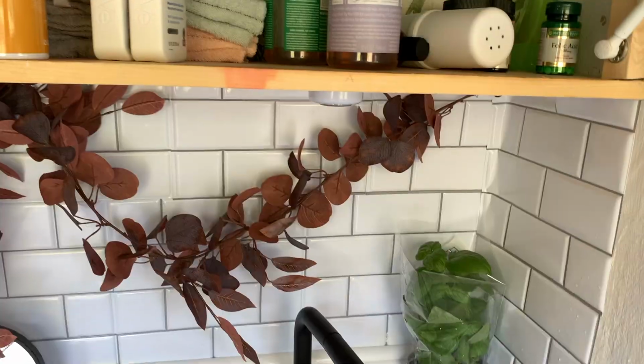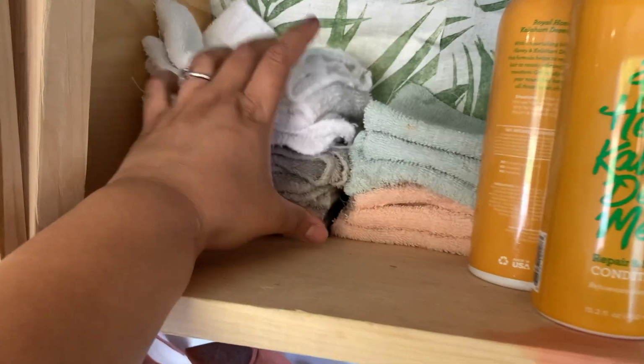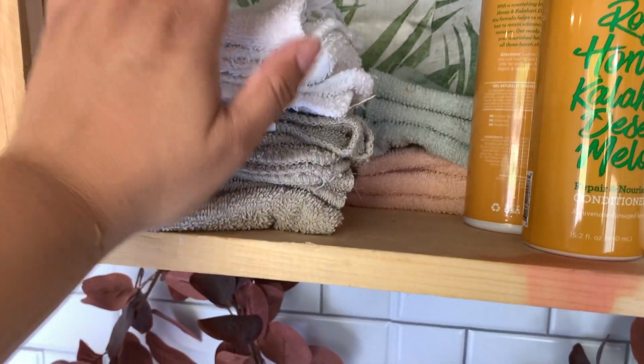Hopefully you guys don't judge me. I had a gray tank and I hated it. Okay, so this is all the stuff. Oh, this is very important. See, even my shampoo and conditioner is biodegradable, but this is very important. You need to have washcloths. As you can see inside my van, there is no bathroom. There is no shower. So if I want to take a shower, I usually just do sponge baths with washcloths.